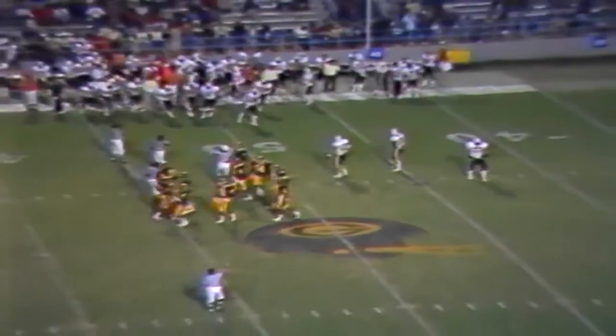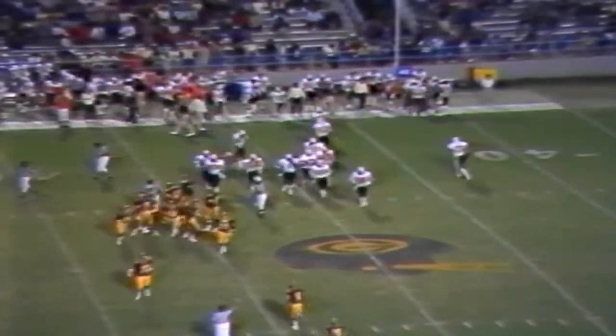We have a big discussion, but no penalty flag. There is no penalty on the play, so it'll be fourth down. And the Beavers are going to have to punt the football.